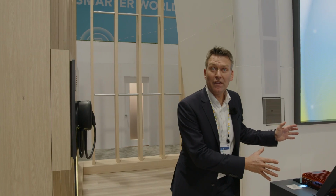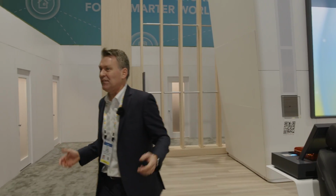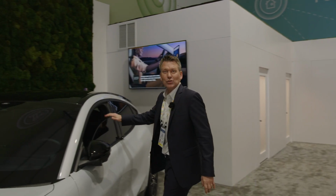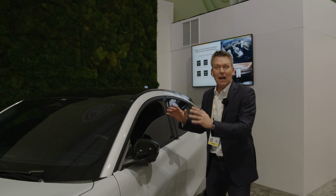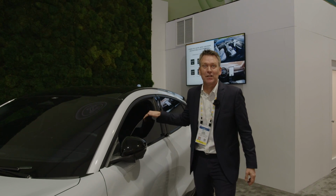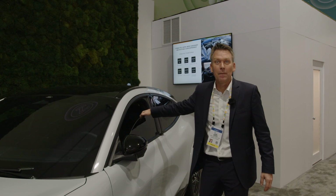So what I've shown you here in this car demo and at the wall box. Of course, you will ask me, hey Lars, but is this only demos? Can we see this in real life? And most of these things, from electronic cockpit, car access, of course our battery management solutions, are in this electric Ford Mach-E already in.